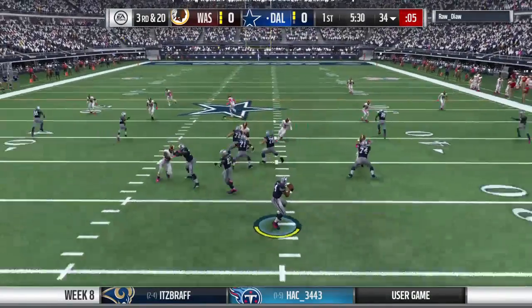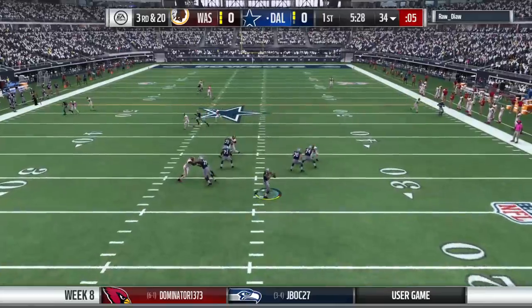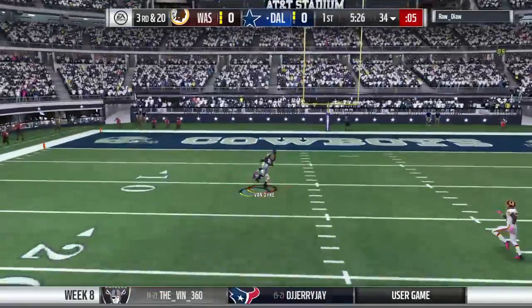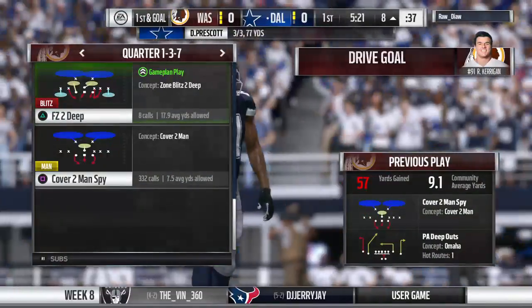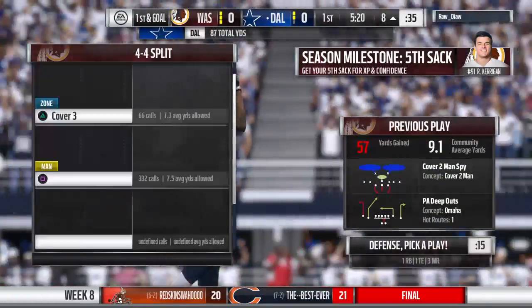Ohio. Off the play fake, he'll look to throw. He's got time in the pocket. He's going to go for a big... Got a man, it's caught inside the 10. A big play here for the Cowboys.